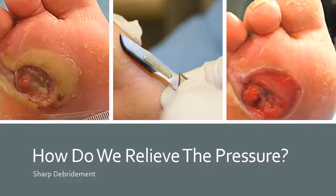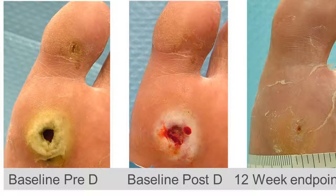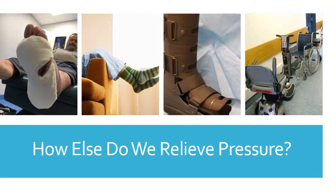The average time for someone to have an ulcer before coming to our service is approximately 16 weeks, which is concerning as most of the data to date shows the outcomes are worse the longer the ulcer is. And this goes against the reality that a multidisciplinary team on average heals ulcers, and we expect ulcers to heal within 12 weeks. But how else do we relieve pressure?